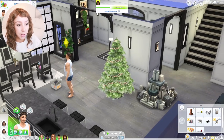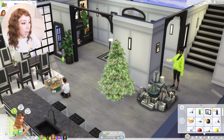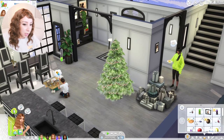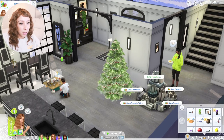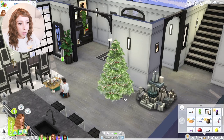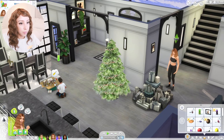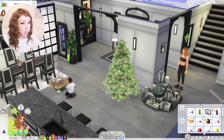Max, add presents. You're gonna add four as well. Okay, Ren, I think you can get up now. Oh, she just got up. Good girl. Okay, come over here and add presents as well. And then why don't you assist Oliver with his project too?